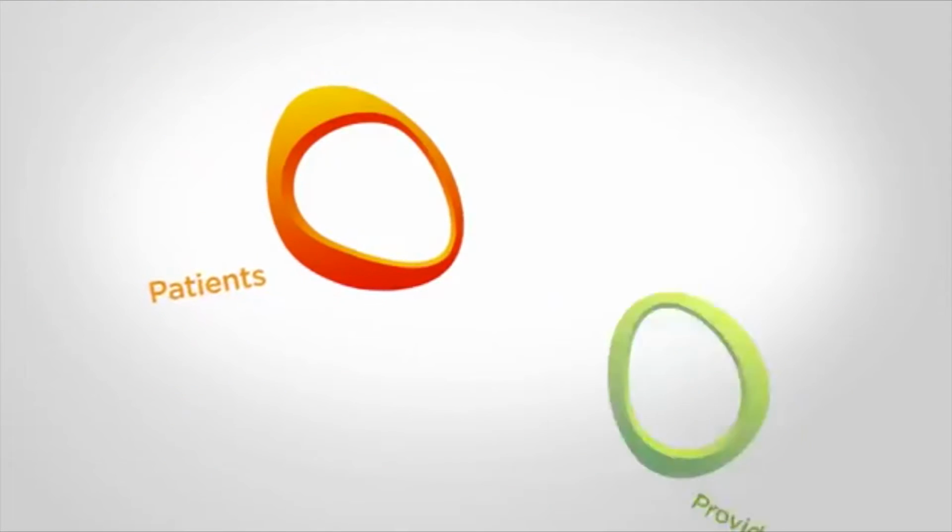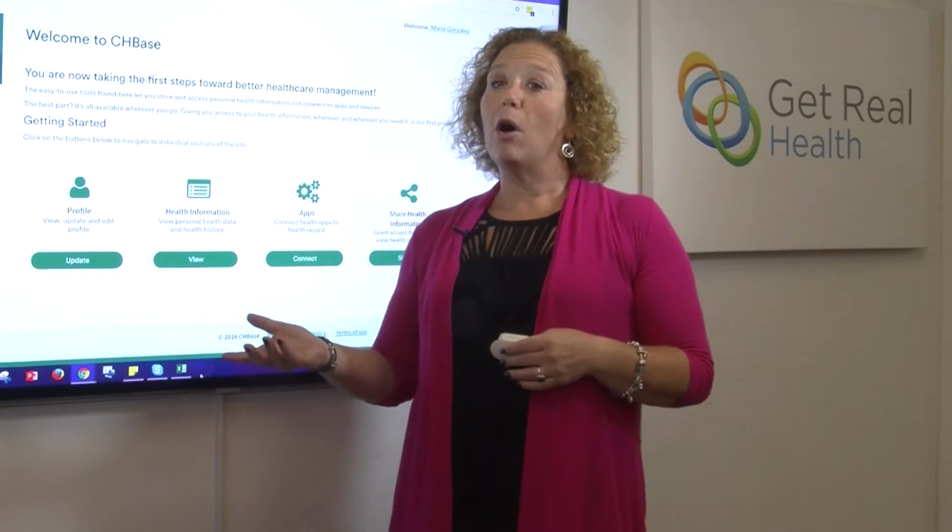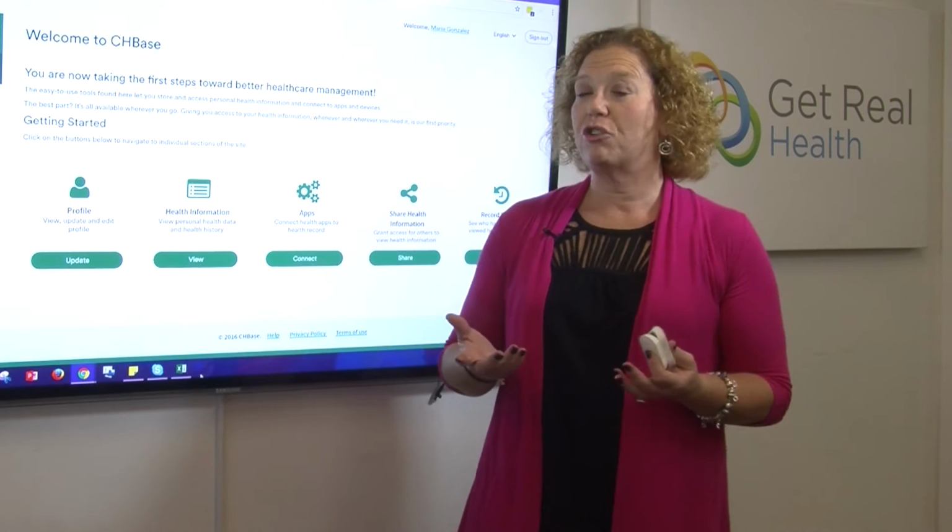This is where we can bring all of the patient and provider data together, whether it comes from an EMR, a laboratory system, a patient portal, or even all the fun apps and devices that people are already using. Within CHBase, we have data transformation for analytics, data cleaning and shredding, and data exchange services.